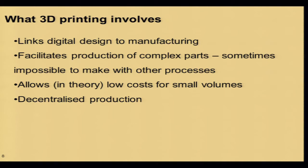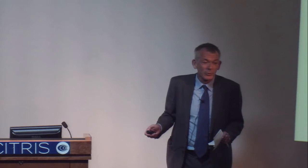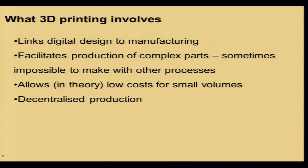I think why 3D printing is important, A, it's brought a lot of attention to the world of manufacturing. As Björn pointed out, it gets people involved in a very hands-on way in manufacturing in a way that they perhaps wouldn't have done a few years ago. But it also fits into the idea of saying design, digital design is important. You can link it up to manufacturing. It does facilitate the production of the kind of complicated parts that the world increasingly needs.